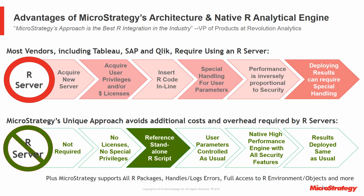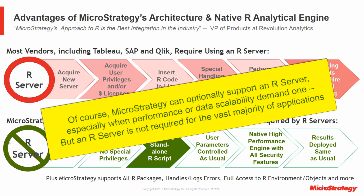I could go on, but I'll close this out by mentioning that MicroStrategy is able to persist the entire R environment from an execution as an R data file, for instance on an error or at the completion of an R script. I can open that R data file in a tool like RStudio and see all the objects and their state.